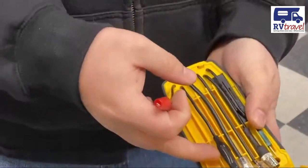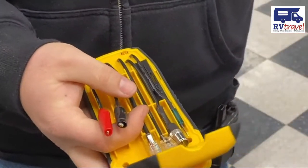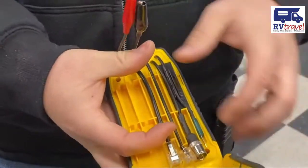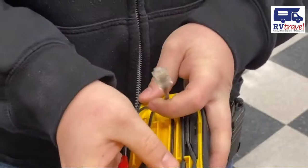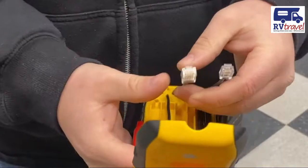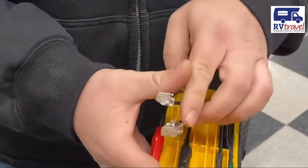These are your alligator clips. These are what you're going to be using to connect to positive and negative wires. These are probably what I use more often than not, especially when testing certain areas. These two here are both different styles of RJ data cable connections, whether you're using phone lines or communications. Some of the MaxAir remote wall remotes use connections similar to these.